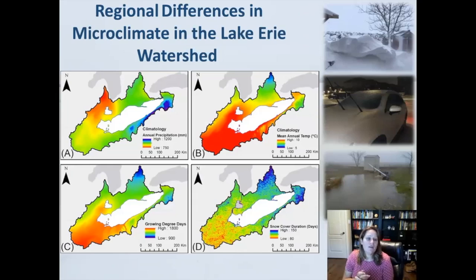Okay, so here we have a map of the Lake Erie watershed. And when we think about climate variability, we often think about regional differences, like Winnipeg and Texas, or North Carolina versus Ontario. But really, within the Great Lakes region and the Lake Erie watershed themselves, there are often differences that can be really important to water quality and the efficacy of BMPs. From a precipitation perspective, that would be rain and snow, there are some dry and some wet areas.